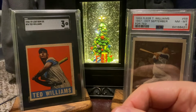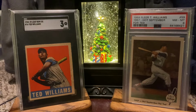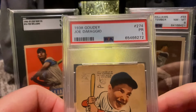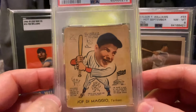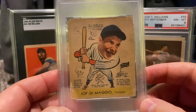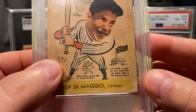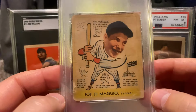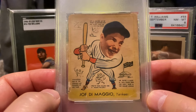So we are getting near the end of the Black Friday beauties. What about this? Joe DiMaggio in a pristine 1. Oh, yeah, 38 Gum, his first mainstream card. I think it's his rookie card. Absolutely glorious. Love these cards. What do you mean black? Well, look at that. Is that a black flag? That is absolutely a black flag right there. So I said, yep, it's got a black flag. We're going to call this a Black Friday beauty.